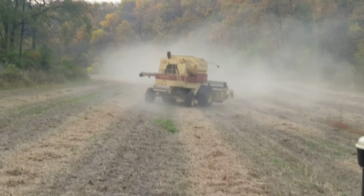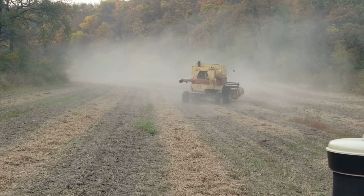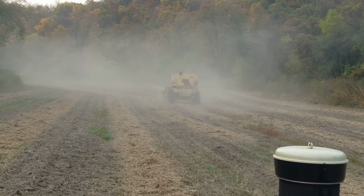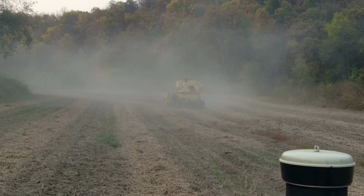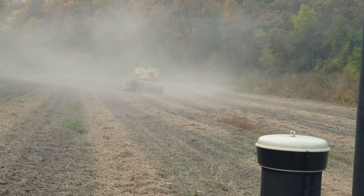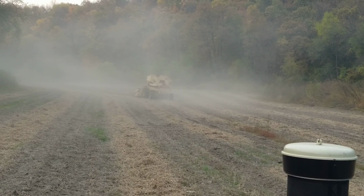We actually turned off the straw chopper. We're just windrowing right now, hoping we should be able to finish up tomorrow. I think we're just going to do this a little bit here tonight, and then tomorrow we'll go back. There's probably 15 acres or so up on our ridge behind our barn that we're going to do. Should be able to finish it up tomorrow pretty easy.